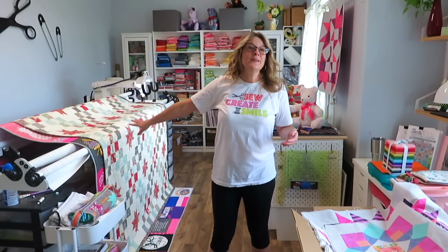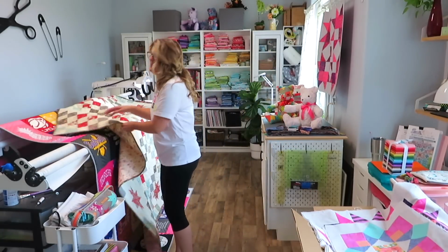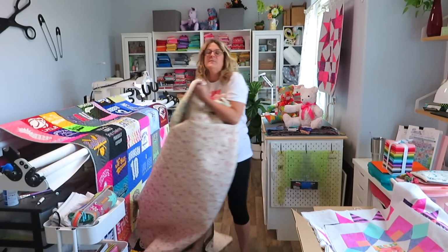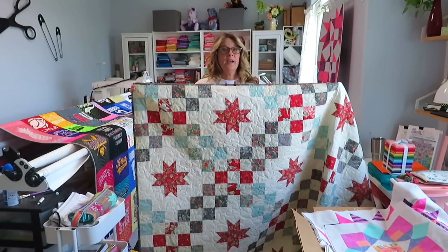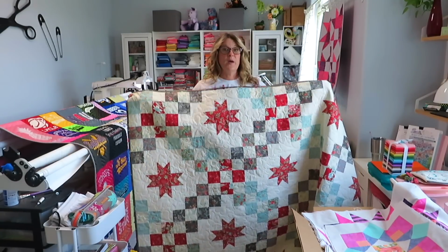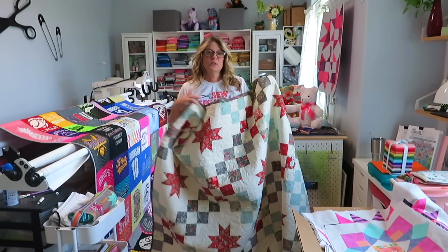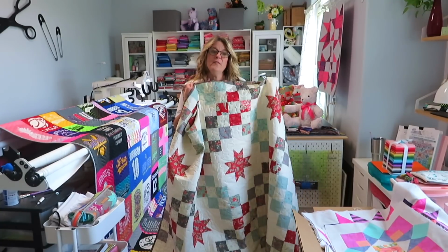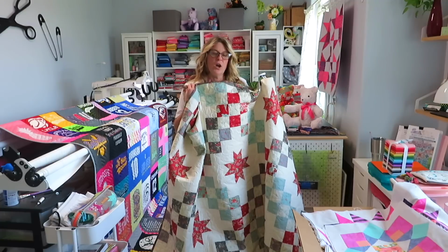Okay, so first thing I'm going to show you is the Castle Courtyard quilt. I'm still working on the binding. I've been doing the hand binding, and I'm about half done. Then this one goes back to the Fat Quarter Shop. They have not taken official photos, so I made this sample for them for It's So Emma. It will be available on the Fat Quarter Shop website in a couple of weeks.